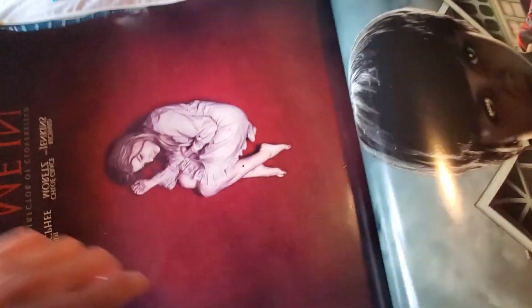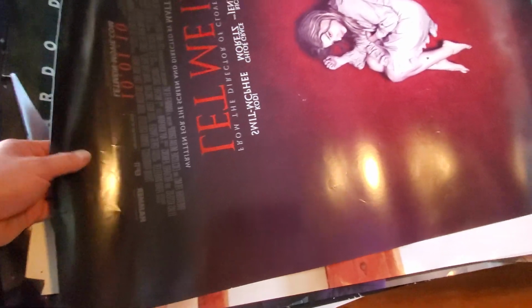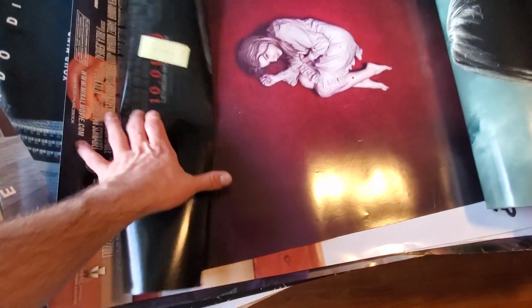Insidious. I did not like this movie. I wasn't able to actually get through this movie. I just did not enjoy it. But the poster's kind of cool. So I have that one. We have Let Me In, which I thought was a garbage movie, but kind of a cool poster. I have a second one of this nonsense. Maybe I can sell it someday. Doesn't exactly take up a lot of room.